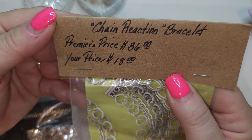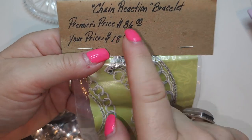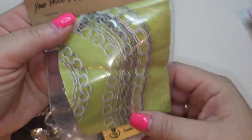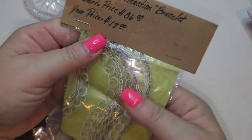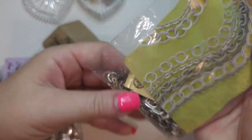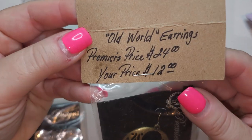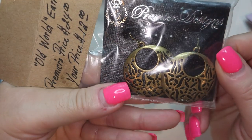Chain Reaction bracelet. These are not my prices. These are just the prices that were on this yard sale, so don't go by these prices, guys. So the Chain Reaction bracelet would look like this, silver tone. Old World earrings, Premier Designs, brassy.